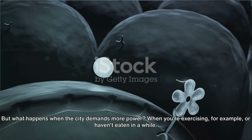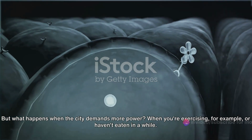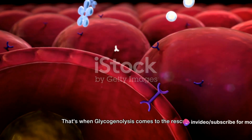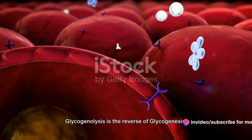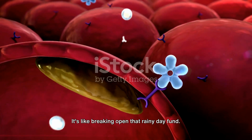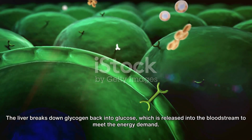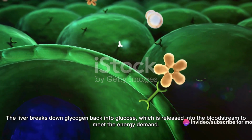But what happens when the city demands more power? When you're exercising, for example, or haven't eaten in a while? That's when glycogenolysis comes to the rescue. Glycogenolysis is the reverse of glycogenesis. It's like breaking open that rainy day fund. The liver breaks down glycogen back into glucose, which is released into the bloodstream to meet the energy demand.